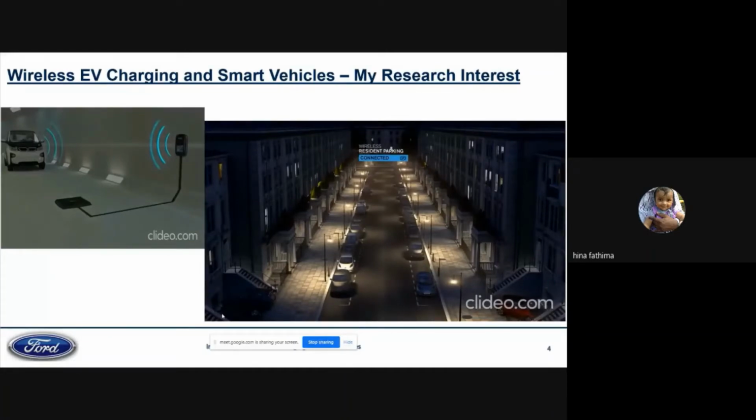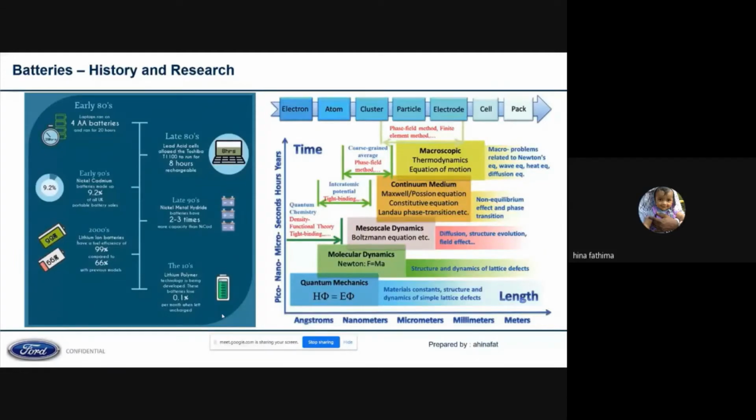So the base of everything is the battery storage. How good is your battery? How much can you manage your battery? How much can you play with the size, with the capacity and the power? The main thing, three things that will be of interest for research in not only EVs but in many other fields. So, just a brief history of batteries.